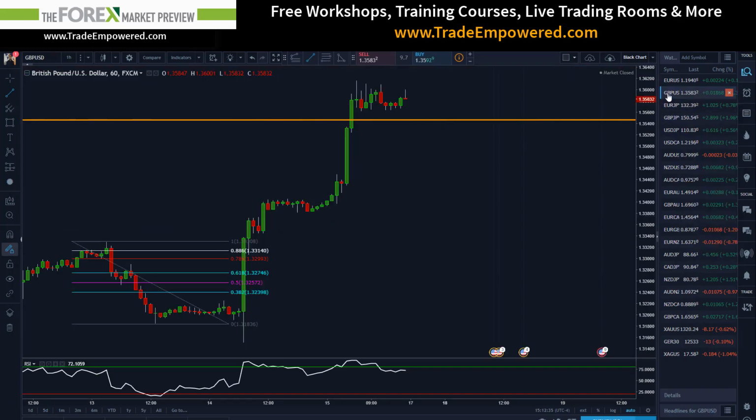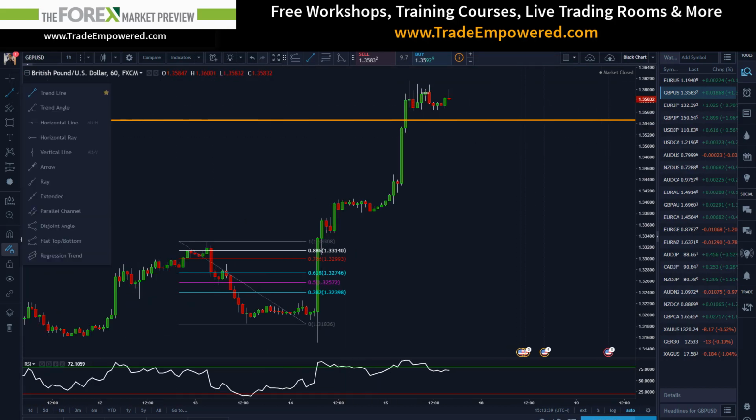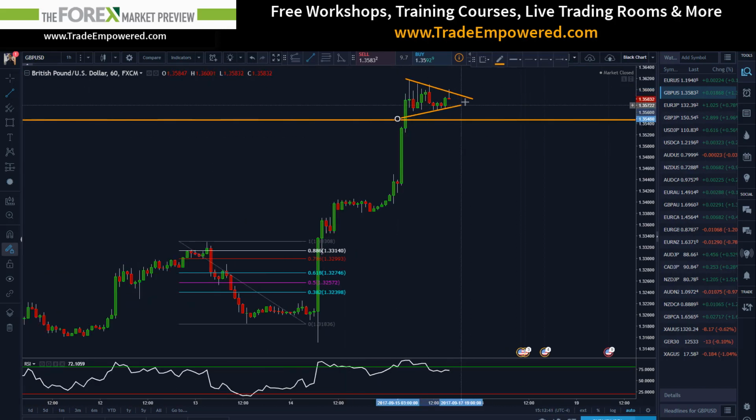But let's go to pound dollar and end things out. We're getting a little bit long here. Pound dollar is very similar to the pound yen. You can see we're starting to consolidate right here. I still am holding my position here. We're up about 400 pips right now. We retraced a little bit. Right about 400 pips, yeah. 131.87, we're at 135.83. So about 400 pips right now.